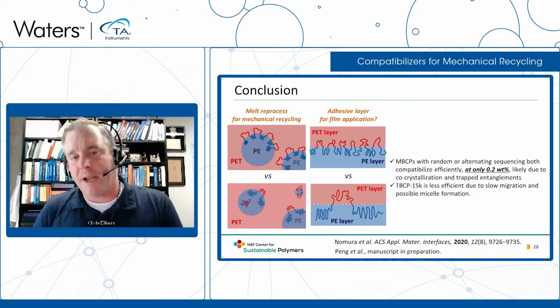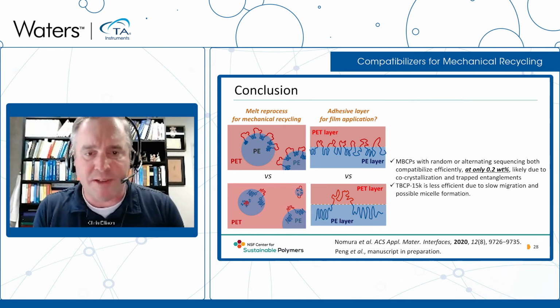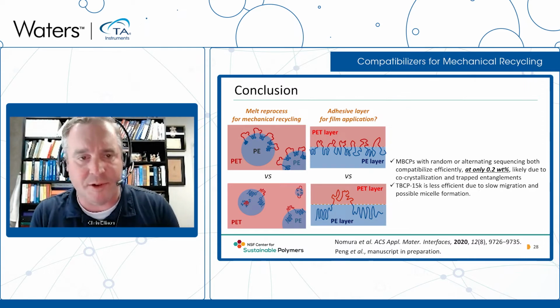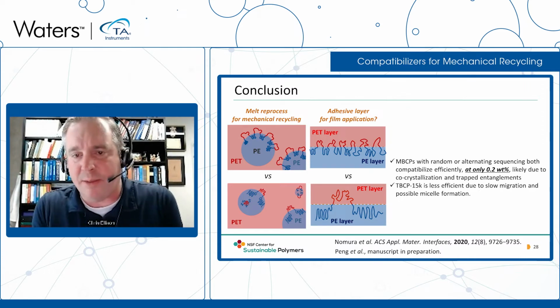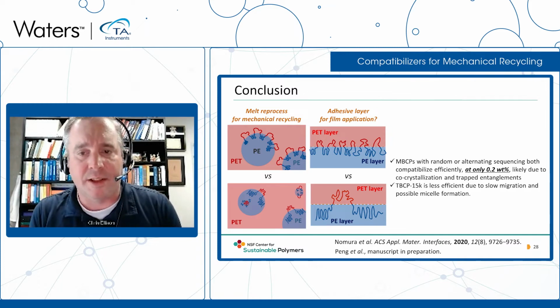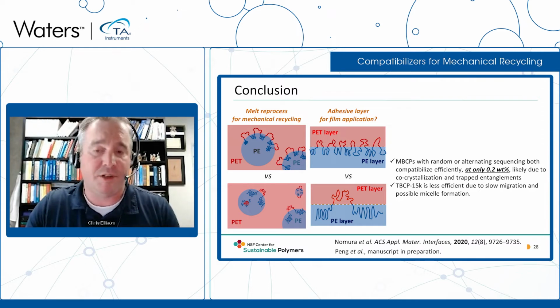So I hope I've just given you a sense for the kinds of experiments and interpretations that we have in designing compatibilizers for PE and PET. These compatibilizers are new, first time they've been synthesized. They're incredibly efficient. We're still understanding how that's true at 0.2 weight % or even lower. And the tri-block copolymer is less efficient. We think this is due to slow migration and possible micelle formation.